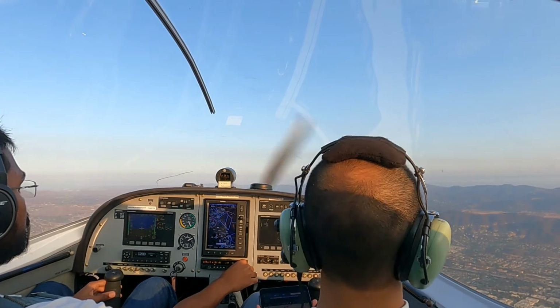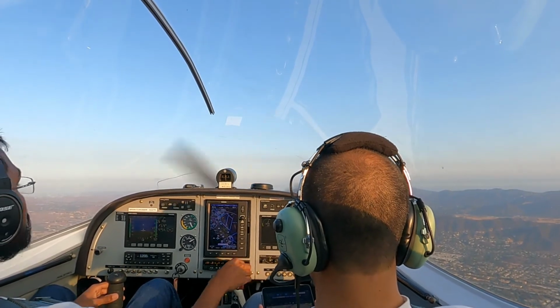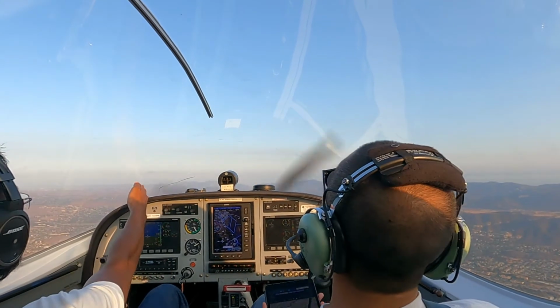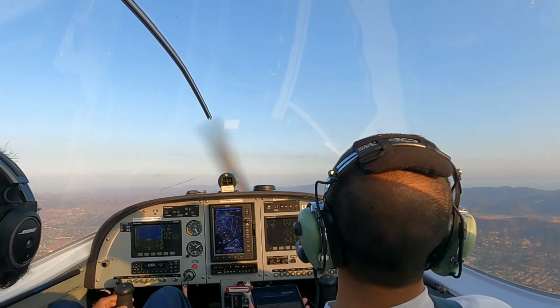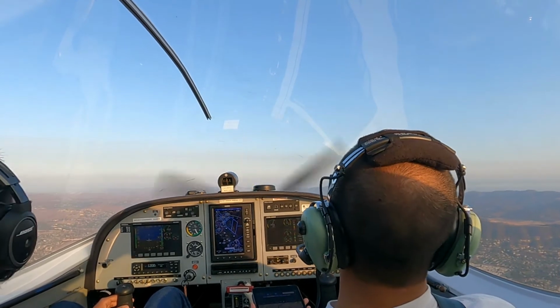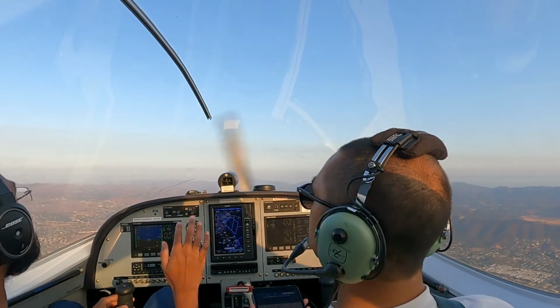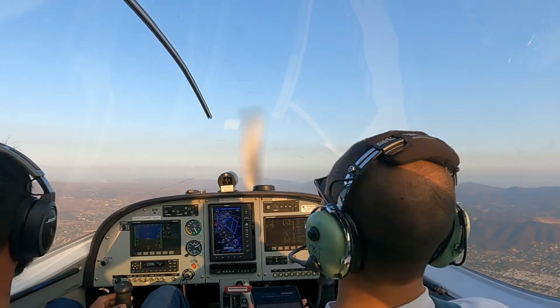Northbound, exiting special flight built area. Number 29610, Santa Monica Tower. Right traffic, runway 21, clear to land.